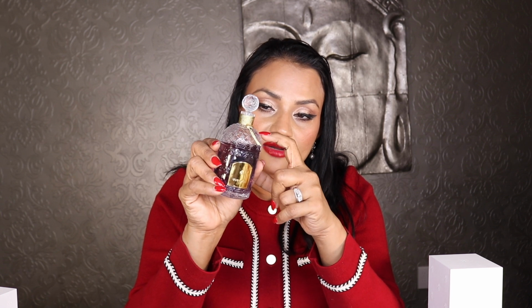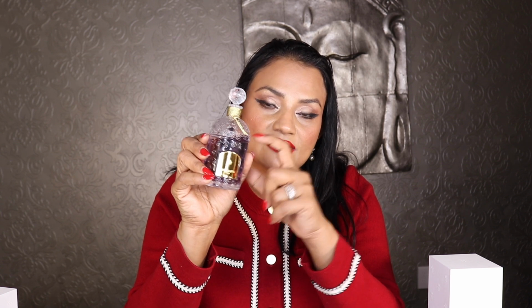So in that video, I talked about this beautiful, gorgeous, powdery, wonderful fragrance. Don't worry, guys, I didn't suck the juice. It did come down to about there, but the rest of it I decanted into a spray bottle. So it does come with an atomizer bottle.